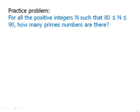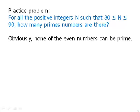So for example, here's a practice problem. I'm going to say pause the video and work on this problem now. Okay, for all the positive integers n, such that n is somewhere between 80 and 90, how many prime numbers are there? Well, fact number 1, we know obviously none of the even numbers can be prime because they're all divisible by 2. So we're only looking at the odd numbers. So here are the odd numbers in that sequence. Obviously 85 ends in a 5. It's divisible by 5, so we can eliminate that.